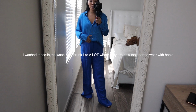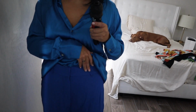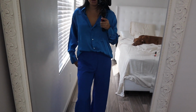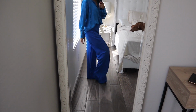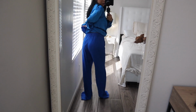These pants have pockets. They're very comfortable. They have a belt loop, super comfortable. And I really like the color. I think it's so pretty. It's so bright and I love it. And the fabric is so comfortable and so flowy and lightweight. And that's what it looks like from the back.